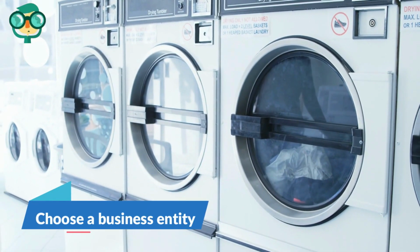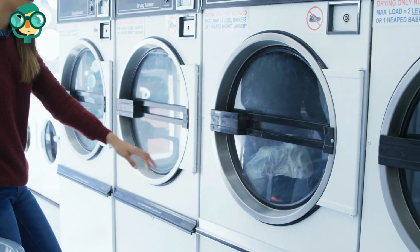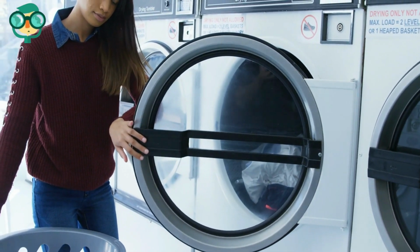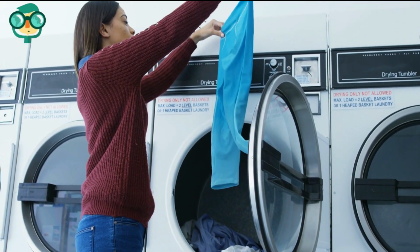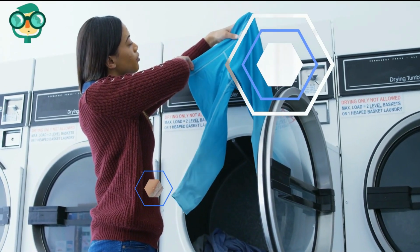Step 3. Choose a business entity. If you decide to start your laundry business as a limited liability company, you'll have liability protection for yourself and other business members. On the other hand, if you opt for something like a general partnership or sole proprietorship, you won't have liability protection, but you also won't have to register your business with the state.